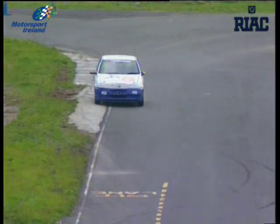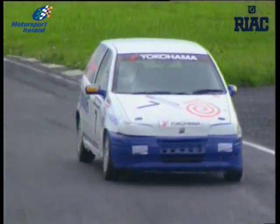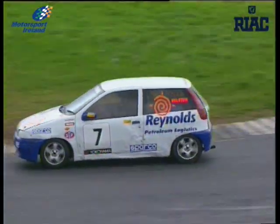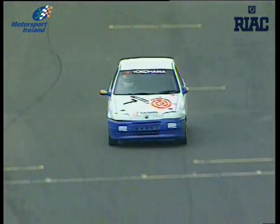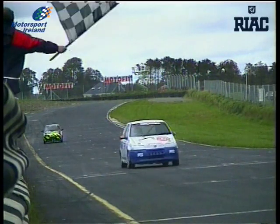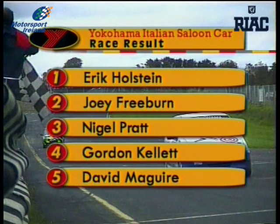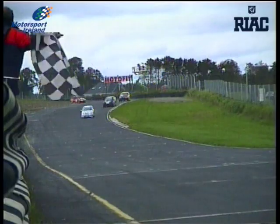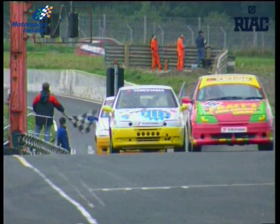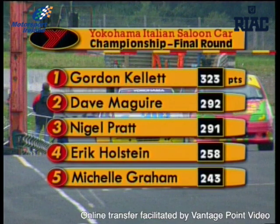But Erik Holstein looks comfortable now to come up to yet another win in his maiden year. This really has been a big, big season for this man. He never raced before this season, and he has ended up right at the top of the pile in this very competitive formula indeed. So he takes the checkered flag and a very comfortable win there. But of course, all eyes are on the lower positions. Nigel Pratt, excellent recovery to third, but it wasn't enough to get second in the championship. And just coming up now are the final positions. Gordon Kellett wins the crown for the year 2000. In second place, Dave Maguire, third, Nigel Pratt.